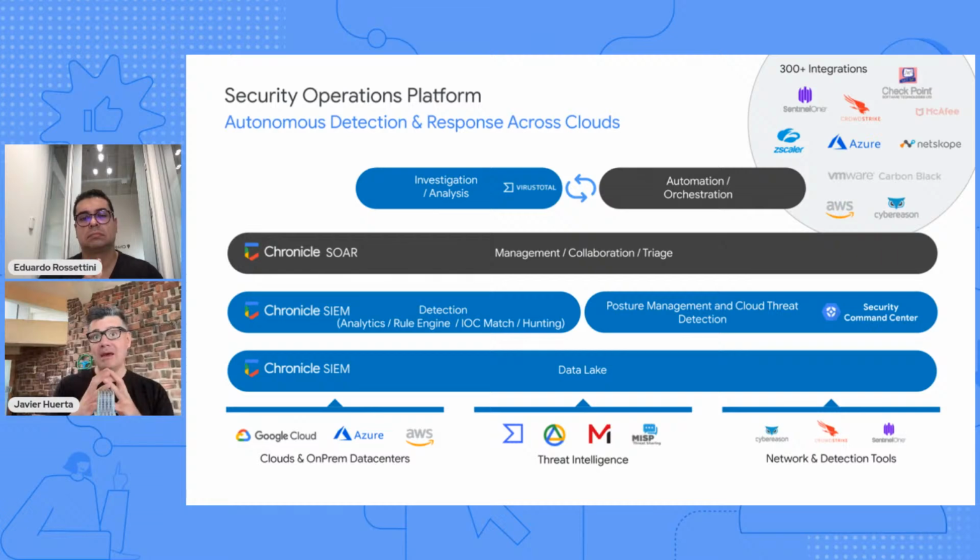So we ingest everything into a data lake at Google speeds and at Google size, and we start doing detection with analytics, rules engines, and threat hunting. We will start working on whether these accesses are right, these accesses are valid. In the meantime, Security Command Center is going to be working trying to find vulnerabilities in your infrastructure and your services. It will list you every single service you have, and it will tell you if these services are actually having any sort of vulnerability. And in the end, we have the Chronicle SOAR, which is the service that will allow you to collaborate between different teams in helping you solve these issues.